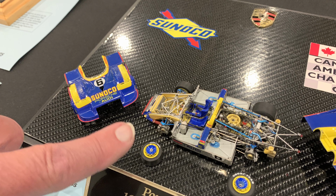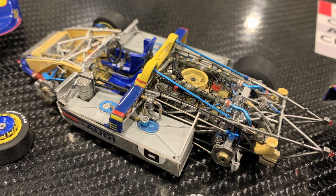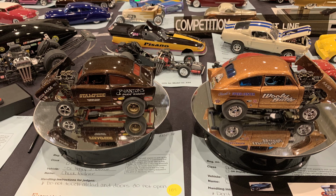Now, these cars are in a lot of different scales, but some of them are in a 1/48 scale. That's just tiny. And look at the amazing detail in a 1/48 scale car. Like how? Yeah, blows the mind. Yes.